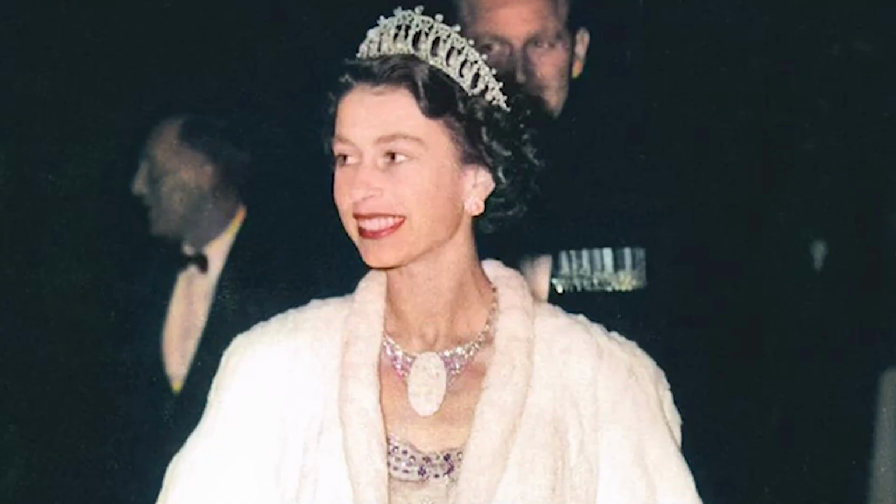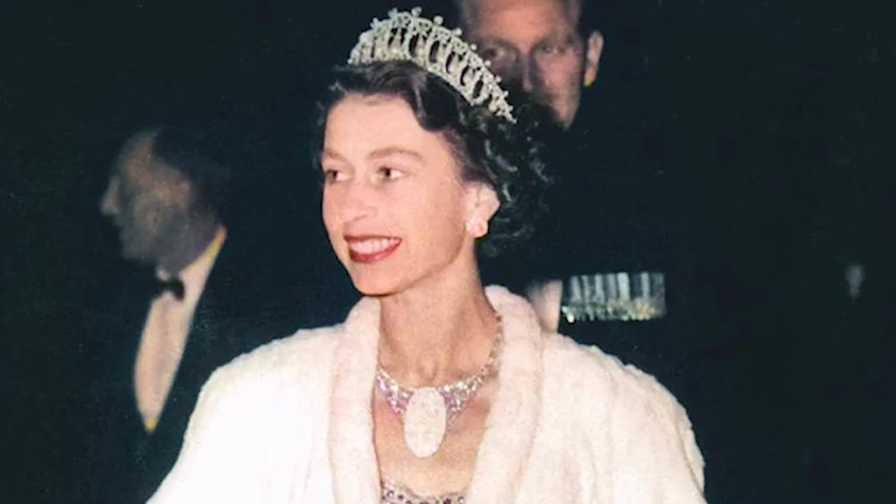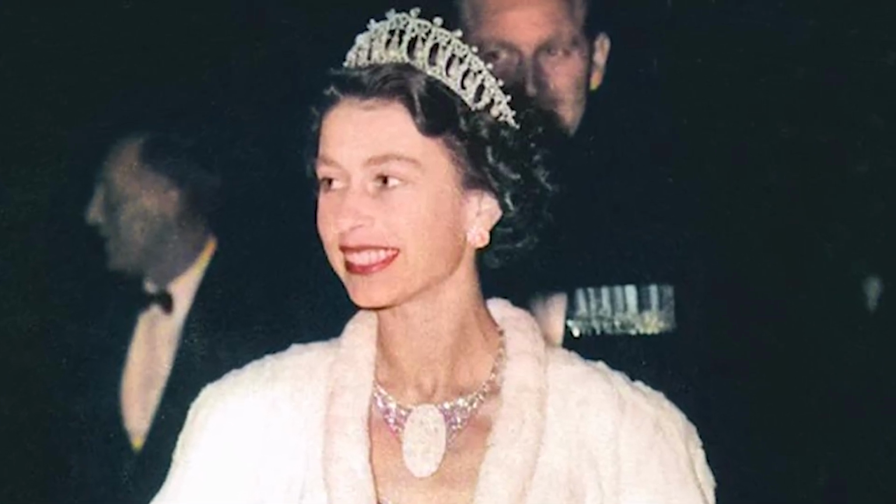This unique and historically significant set deserves to be seen again. It would be wonderful if one of the members of the royal family were to wear the piece once more, reviving its brilliance and continuing its extraordinary story.